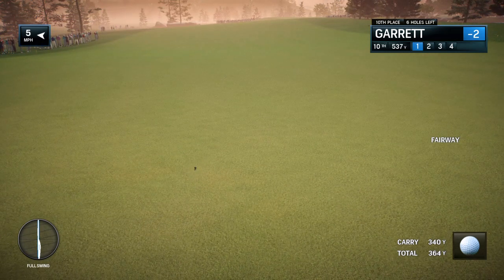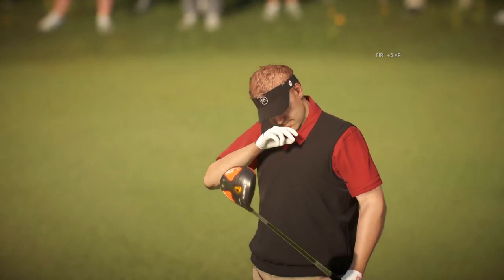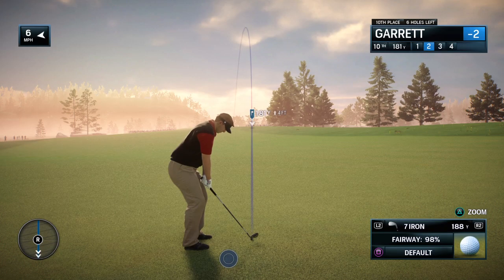This is when the game is fun, Frank, when you get one high in the air and you have a down breeze and you just watch it stay in the air forever. Look at the hang time on that. Here's the second shot from 180.